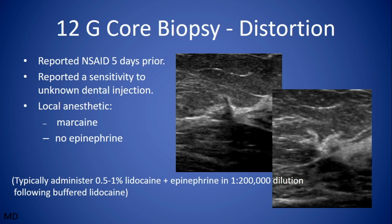But anyway, here's a patient who had distortion on her mammogram, and on ultrasound we saw some ill-defined tissue, taller than wide, a little lesion there, and just some funny architecture in that area. So we felt we could do the ultrasound-guided core biopsy, put the needle in. The other thing was, she said she was sensitive to some kind of dental injection. She didn't know what it was, and we weren't sure. So we gave her Marcaine to numb. We didn't give her any epinephrine, as we usually do, and that may help decrease the amount of bleeding in many of these patients.